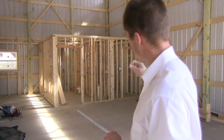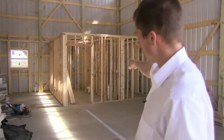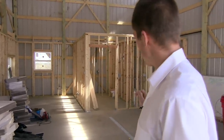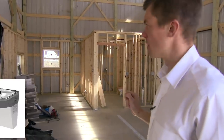You spend a bunch of money, I get the smallest office. There's a handicap accessible bathroom with a toilet and a urinal sink. And in a hot greenhouse, one would not be complete without a giant drinking fountain outside. So I've actually got a drinking fountain as well.